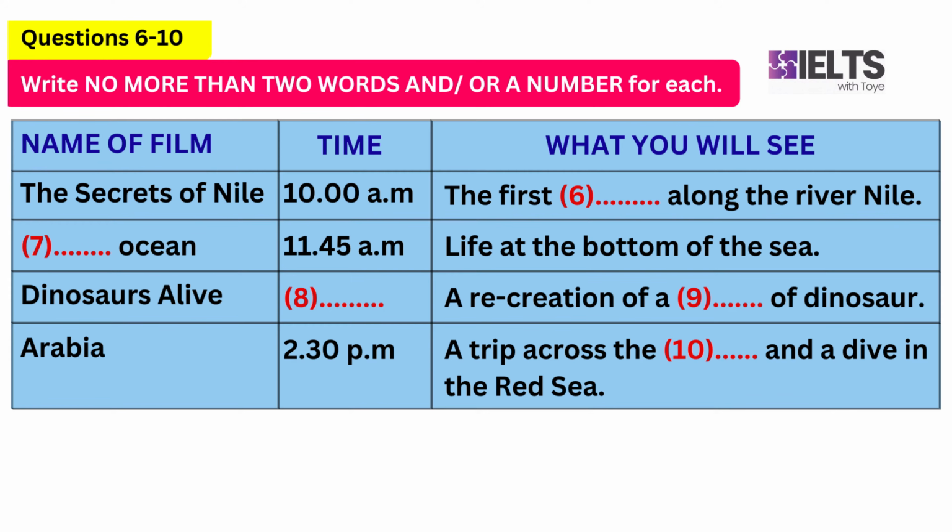Dinosaurs Alive is the third film showing today. It starts at 1:45 p.m. and runs for just 30 minutes. This is a film for people who like special effects because there are plenty of them.